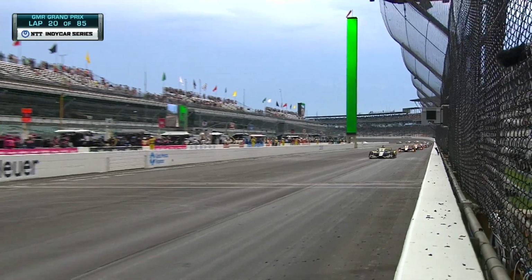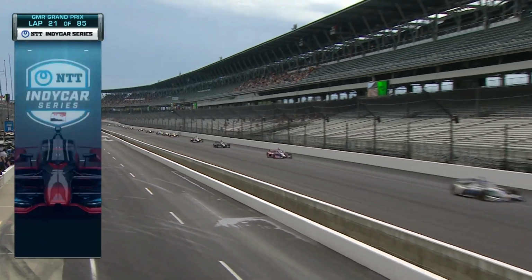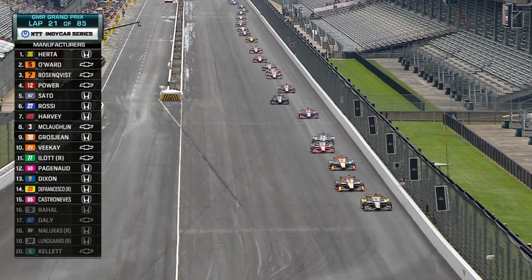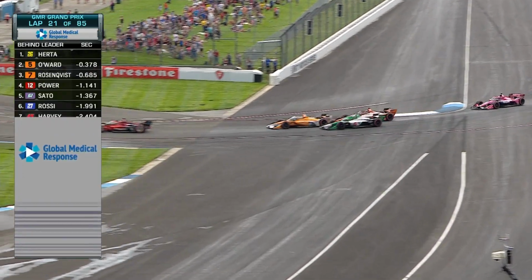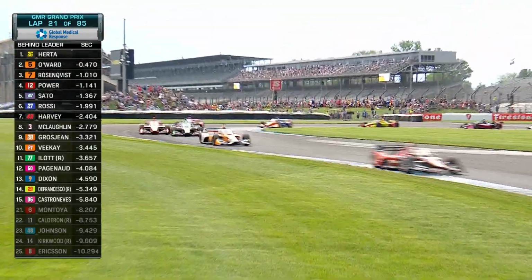He wants to try and clear out because he had over a three-second lead over Pato O'Ward when the caution came out. I'll tell you, Pato O'Ward seems to have great straight line speed there. Closed a big gap as Takuma Sato goes to the inside. Big move. Good job. Way to go. You're clear. That was on Will Power, and that was very decisive.